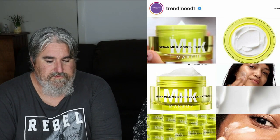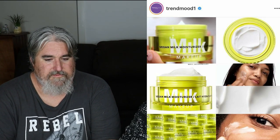And the next number generated is number 37, which is the Milk Vegan Moisturizer. I don't really know anything about this. I like moisturizers. I don't know if it's going to make a difference because it's vegan or not, but yeah, the packaging is okay, and I don't really have that much to say about this, other than the fact that it's vegan.